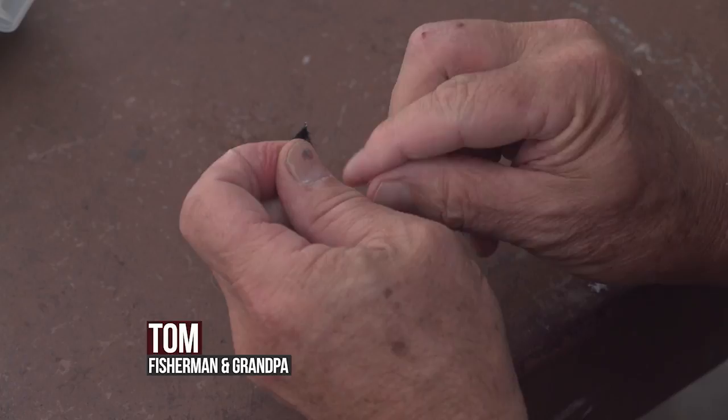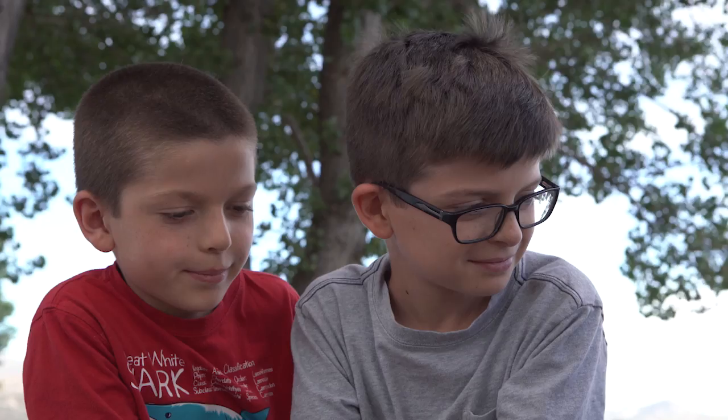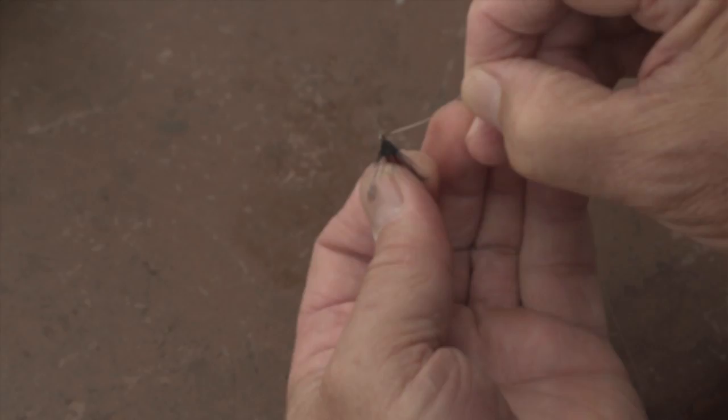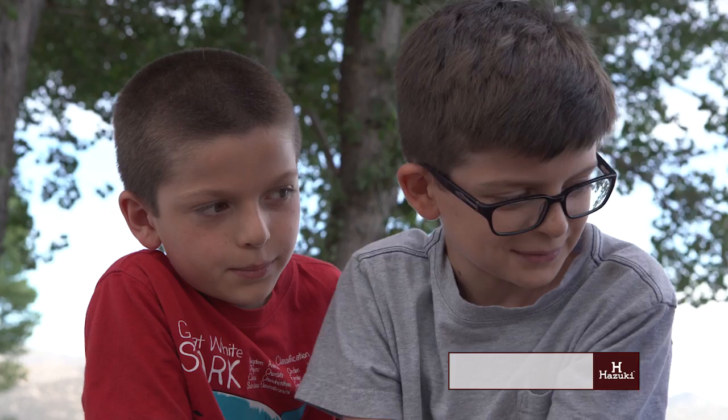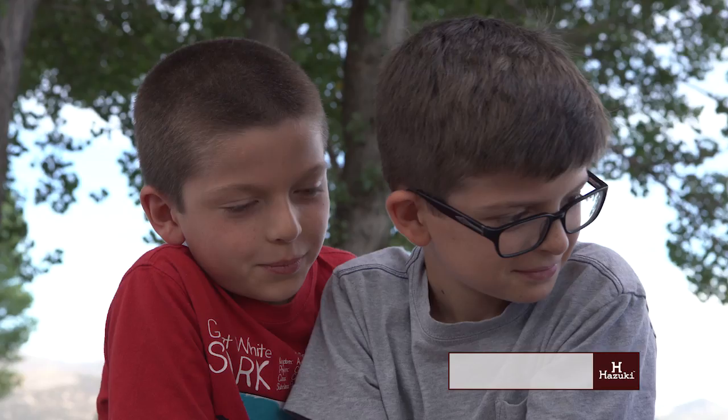One of the most important things about fishing is getting these fine lines onto these little hooks through these little eyelets. When I was younger, it was a lot easier. My eyes were pretty good. But right now, I need these Hazuki magnifiers, and I can tie all these little knots as easy as that.